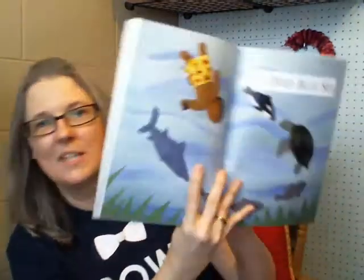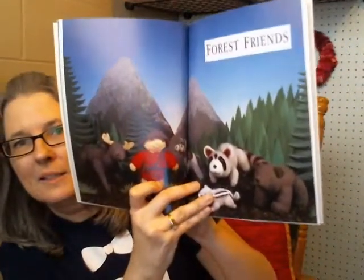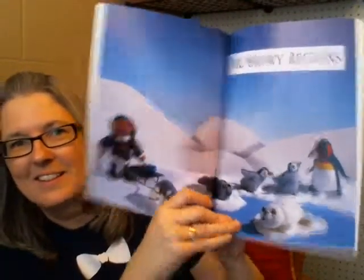And then we have The Deep Blue Sea, which has some sea creatures: shark, turtle, whale. And there is Forest Friends. You have a raccoon and a moose. Adorable. I'm not sure how well you guys are able to see all that. And then On Safari has a zebra and an elephant. Adorable. I wish I loved making toys, because there's several in here I would love to make, but I am not a fan. And then we have the Snowy Regions: baby seal, penguins, little wolf. So that is it. It's a really adorable book. So Jesse, let me know, do you want these two knitting books or do you want a $5 pattern? It's up to you, and congratulations.